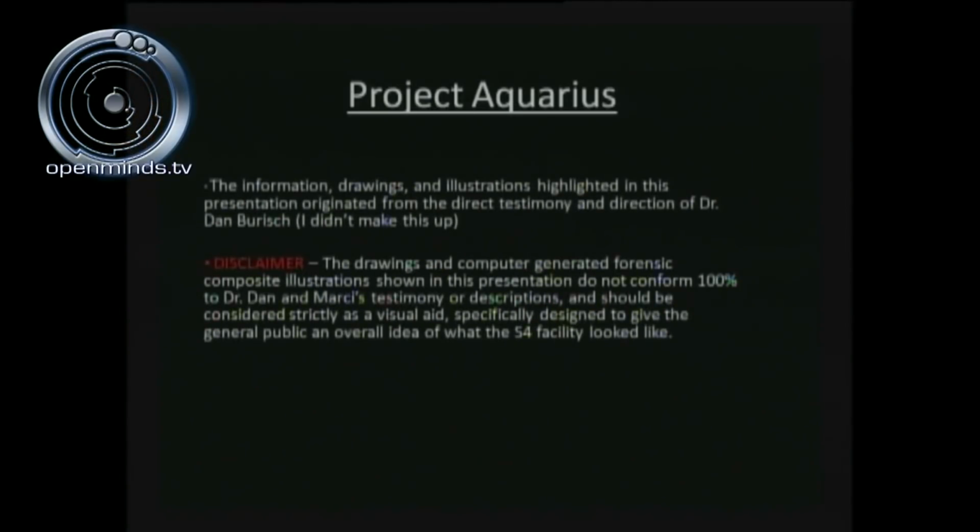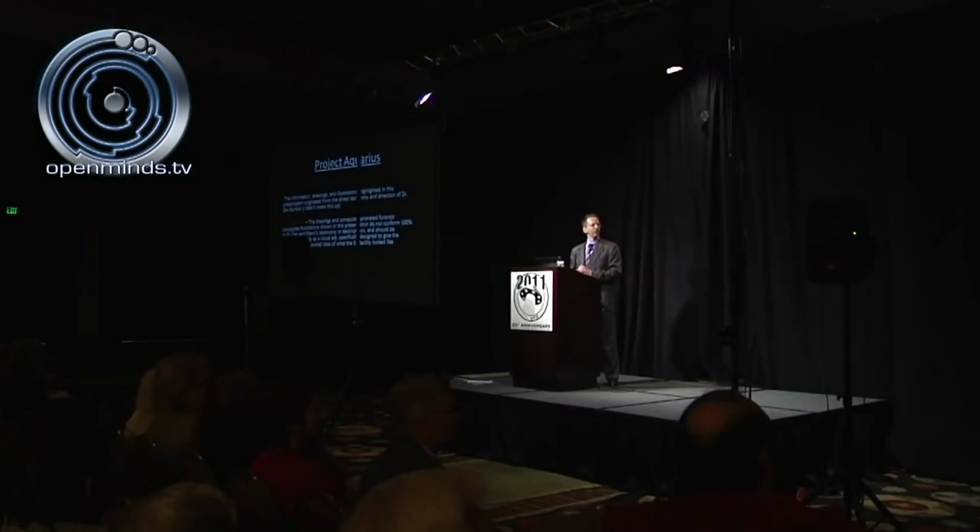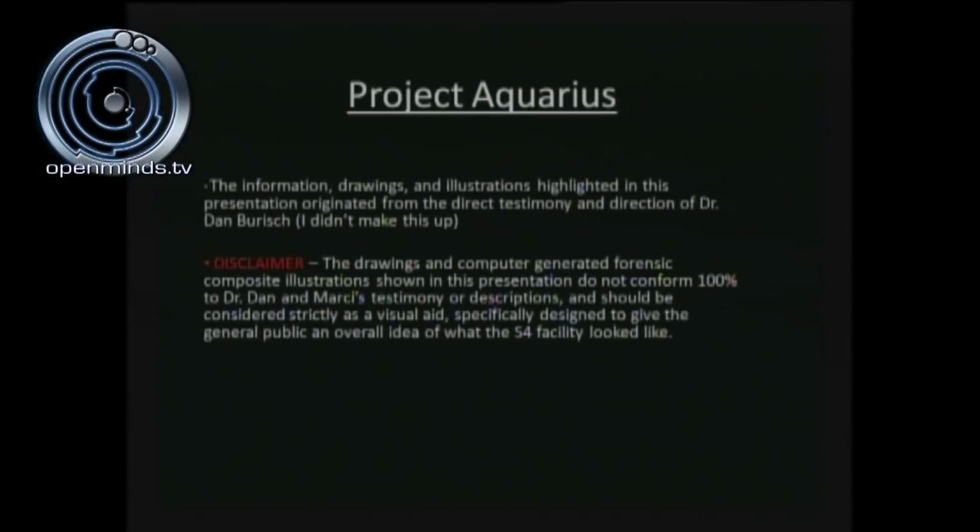And number two, as a disclaimer, the drawings and computer-generated forensic composite illustrations shown in this presentation do not conform 100% to Dr. Dan and Marcy's testimony or descriptions and should be considered strictly as a visual aid specifically designed to give the general public an overall idea of what the S4 facility looked like. So in other words, I didn't get this 100% correct. There are some minor errors here and there in the renderings, but it's definitely sufficient to give all of us here today a good understanding and visual aid regarding what the S4 facility looked like.